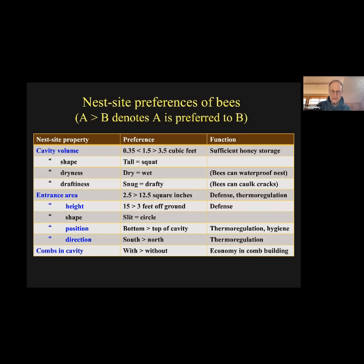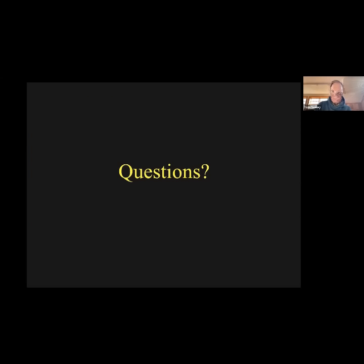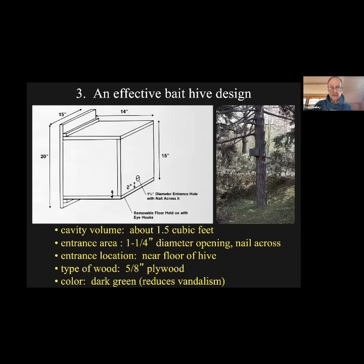But that comb is so expensive for bees to build. I think that's just a huge magnet for them. I think I better move on now, because I know time is tight.